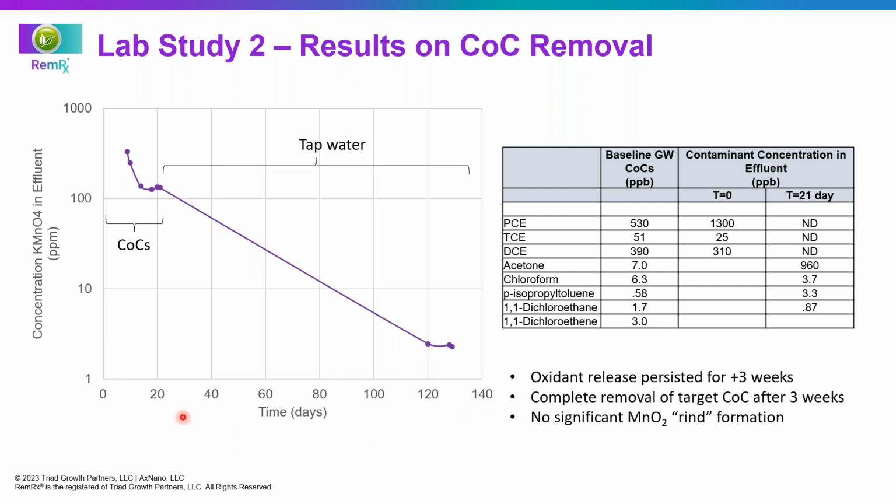And then, I also wanted to comment that from time 0 to 20, this is when COCs were flowing through the system. Our product was being compared to some other amendments, and at this time they cut the experiment off, and because our CRI was still releasing, they went ahead and continued the column study, but just with regular tap water to see how long the permanganate would last.